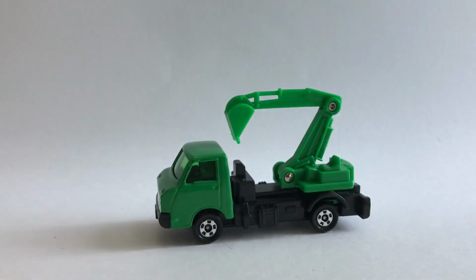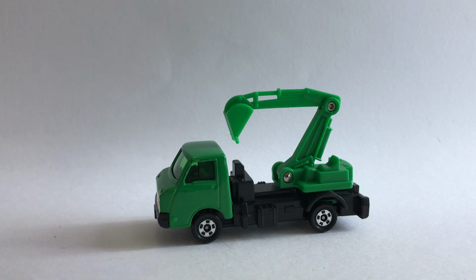So I guess that's pretty much it for today's mail find, and I really love this box, so I'm just gonna keep that to store some cars. Maybe the Civic Type R or something.